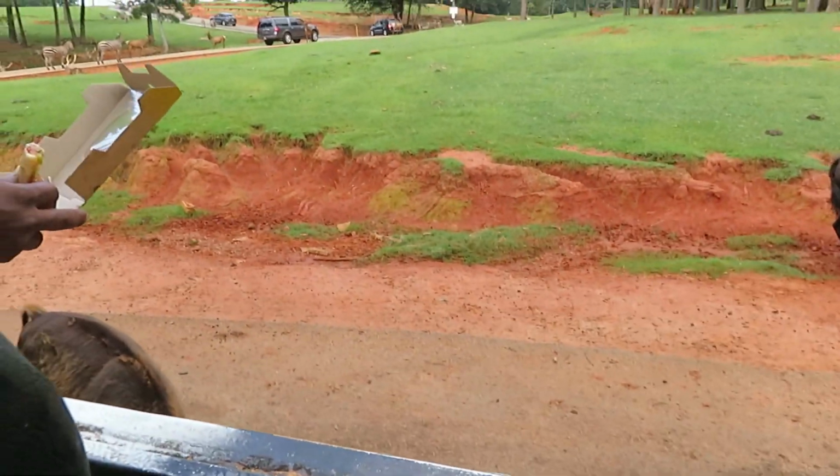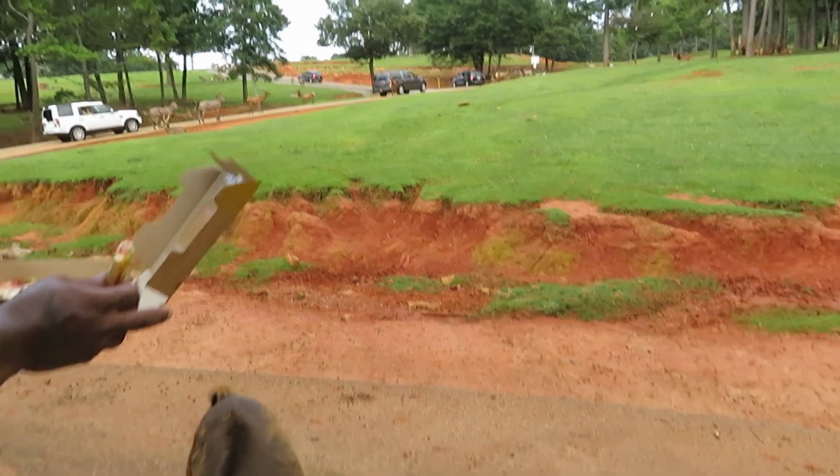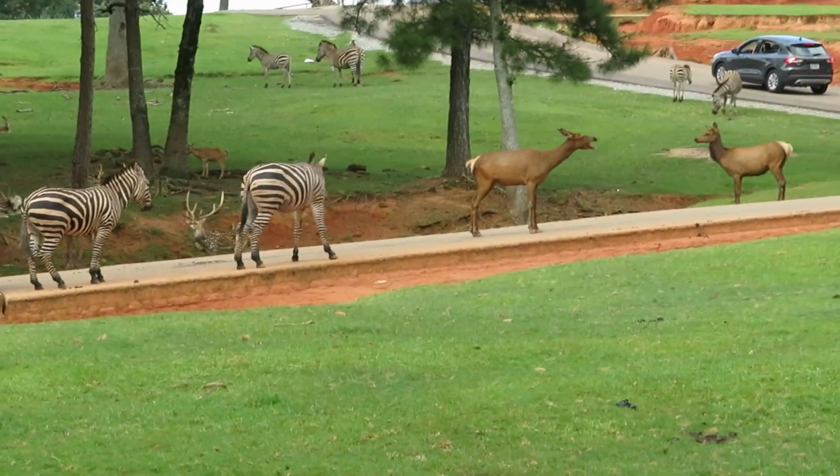Last year I had a group on the bus. I pointed at one of our elk. I said, check out the rack on that one. And I got in trouble. Kids, I'm not going to explain that joke to you, but if you go to public school, you can probably come up and explain it to me.